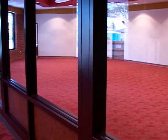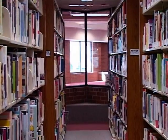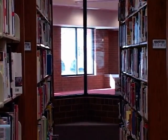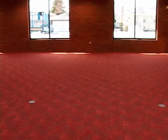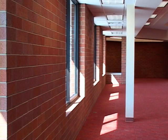Now this area leads to the program room for the children. If you notice the large windows in these other rooms, I had asked the architects to be sure to give us large windows so that the children can look out and people can look in and see all of the activity. I think it just makes it more of an interesting, exciting area.